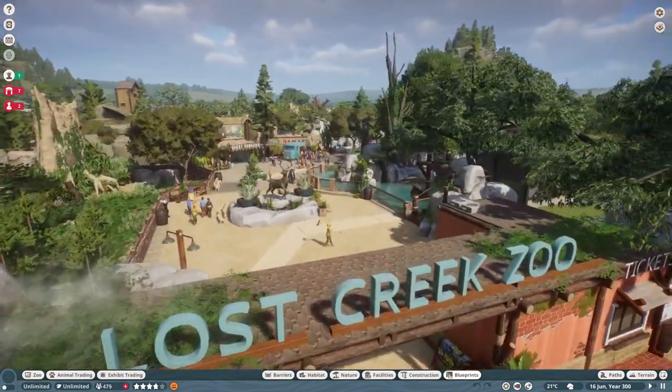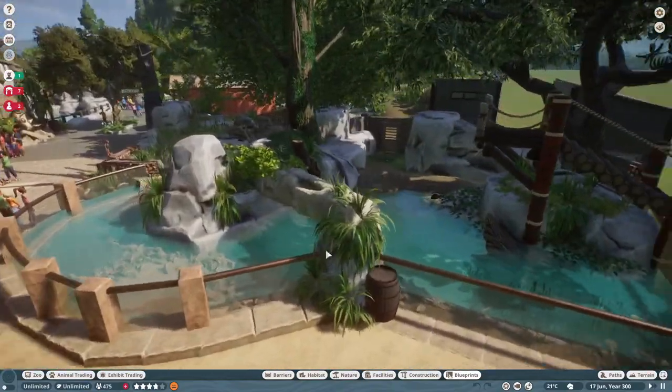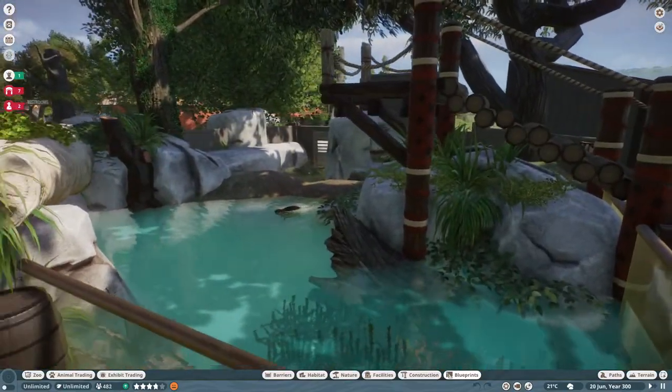It's went through a lot of changes, especially the entrance. This is what we did. I think we streamed on Wednesday night, I want to say. We put in a brand new American Beaver exhibit.